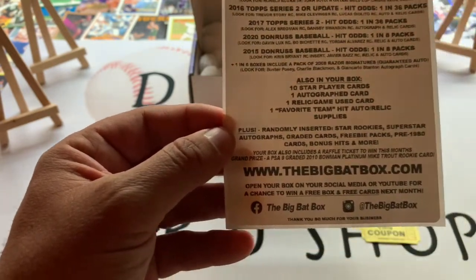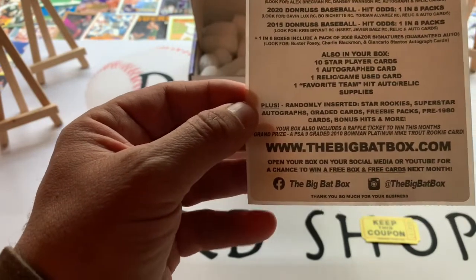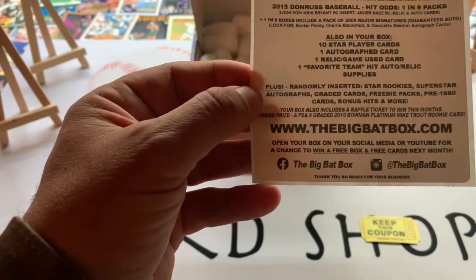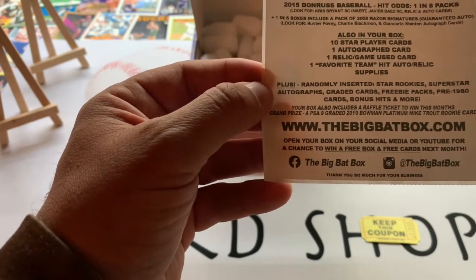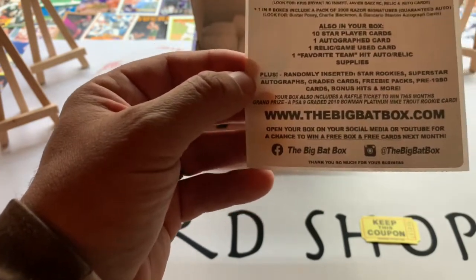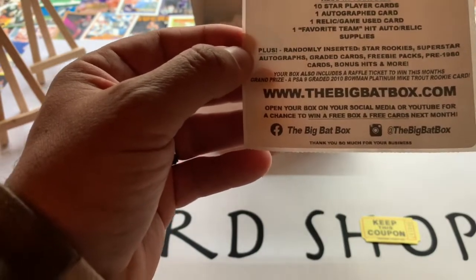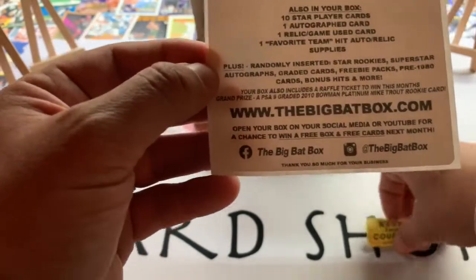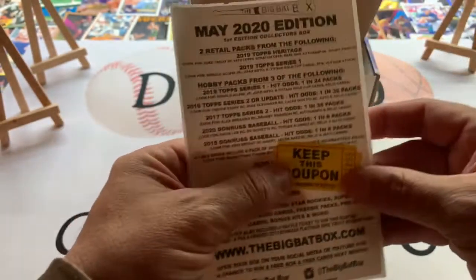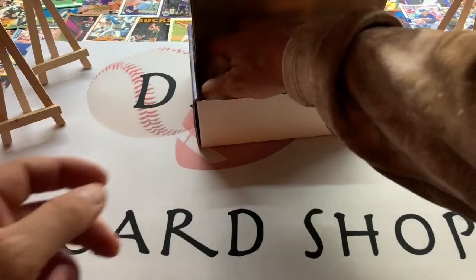Also in this box is going to be 10 star player cards, one autographed, one relic or game used card, and one favorite team hit. Plus, there's some randomly inserted stars, rookies, superstar autographs, graded cards, freebie packs, pre-1980 cards, bonus hits, and more. I've also got a raffle ticket to win this month's grand prize, which is a PSA 9 graded 2010 Bowman Platinum Mike Trout rookie card. So that's what this is for. We'll see what happens with that. I think I'll have to check out their website a little more. But again, a lot of different information there.